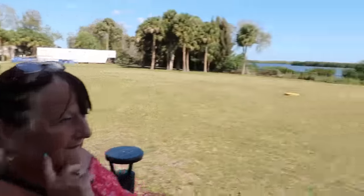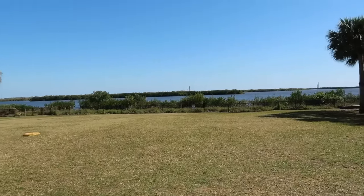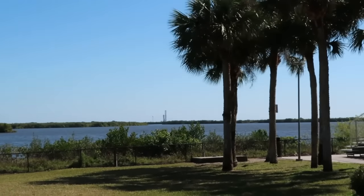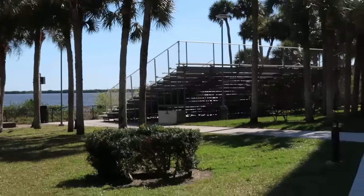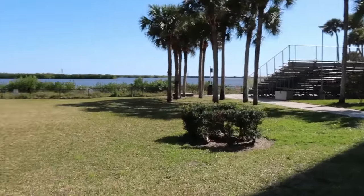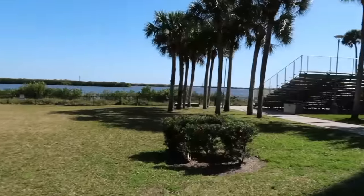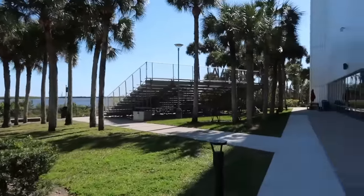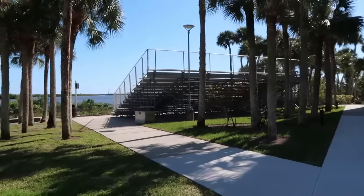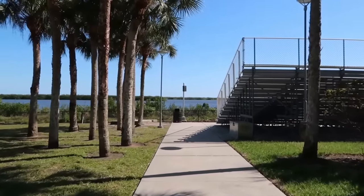So it's nice to come outside here and you can actually see the launch pads. You can actually see them over there, different launch pads. And if you're lucky enough to see a takeoff here, this is one of the viewing areas. This is an actual sanctuary for wildlife as well, so you can hear all the birds and we've seen a few alligators and everything. We are well impressed with this so far.